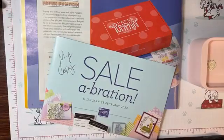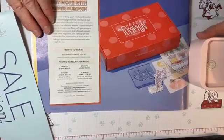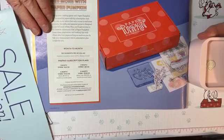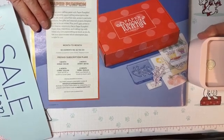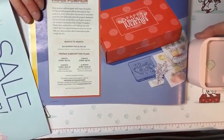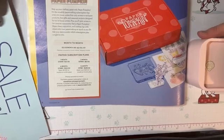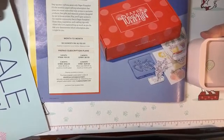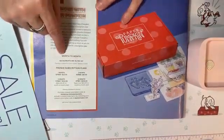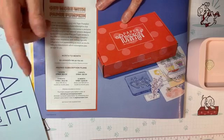I wanted to remind you guys, Paper Pumpkin is a subscription service that Stampin' Up! provides, and it is awesome. It's month to month, and you can do a month to month for $23.50. The month to month is great. That's what I use, the $23.50.